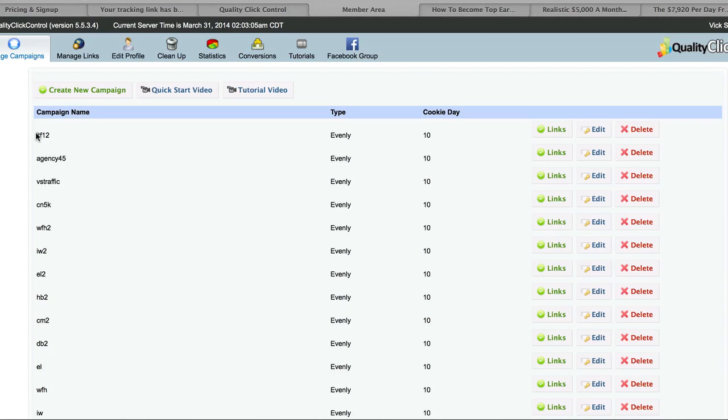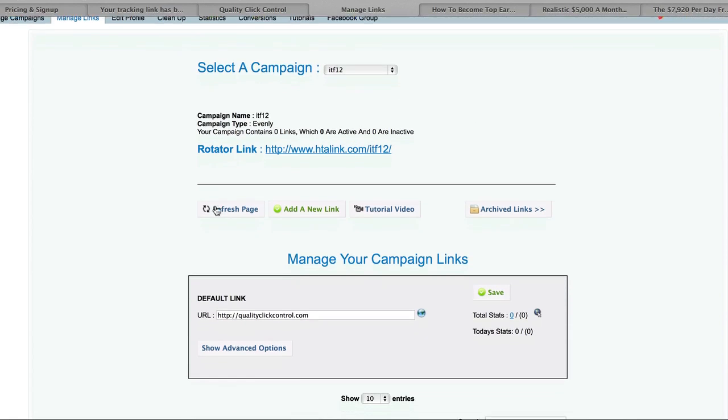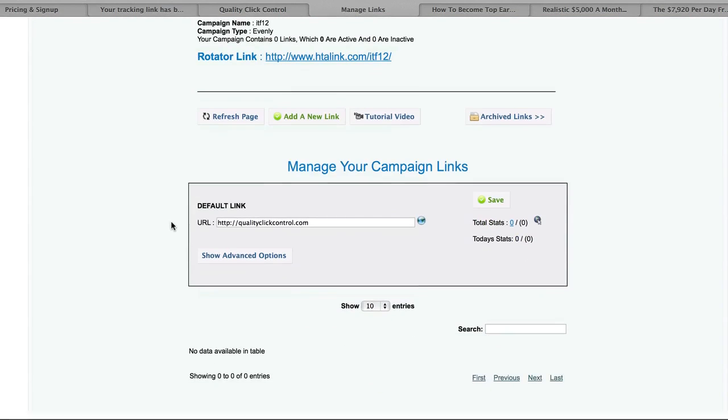Now watch. We just created this campaign here, right? ITF 12. So this is for example purposes. I'm going to click on Links. All right, and now see this? It gives me a rotator link. See that? Gives me a rotator link to where I'm going to send my traffic to. Okay. Now, what is going to happen here is I need to add some links to rotate.